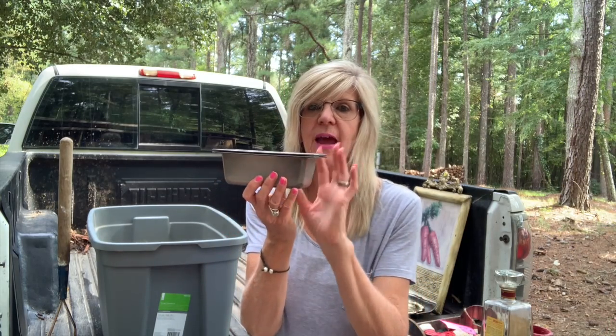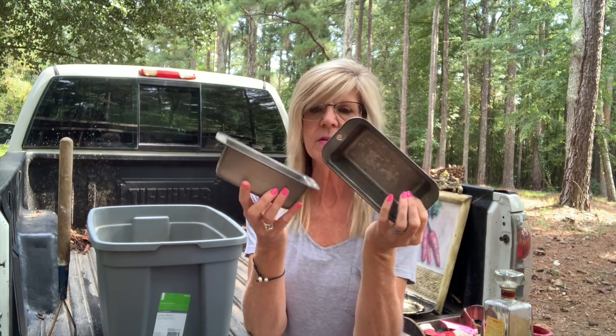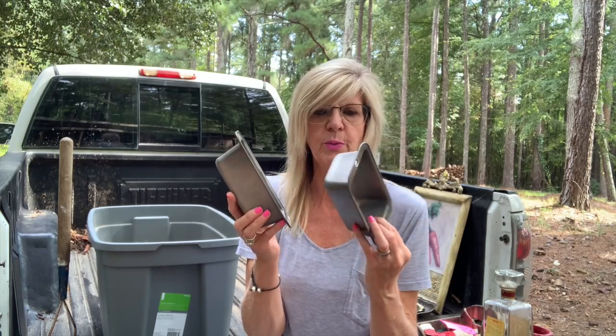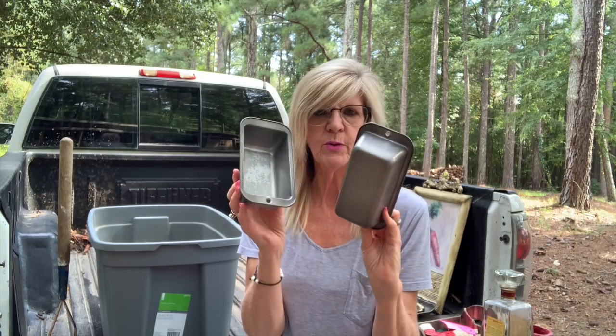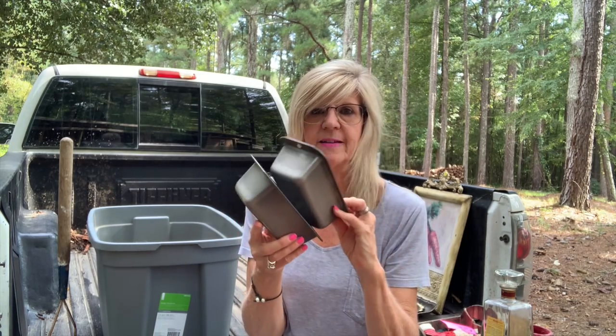Crazy. But okay, the next two little items I got are two little mini baking dishes or pans. Y'all know I've done videos before on how to repurpose these and make cute little Christmas decor out of these. These are the mini size, but anyway, I got these for 50 cents.